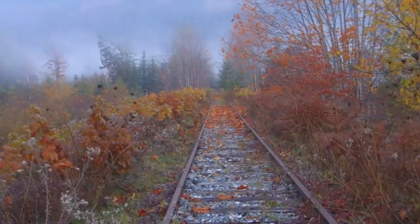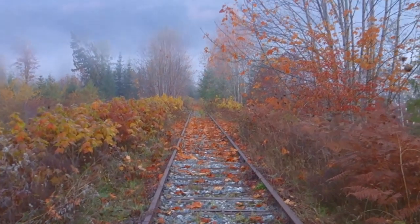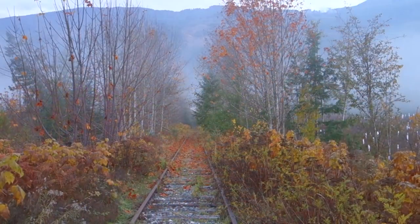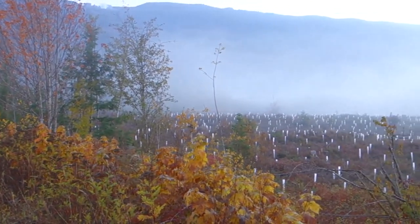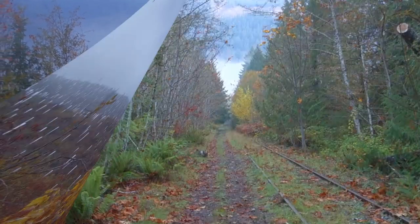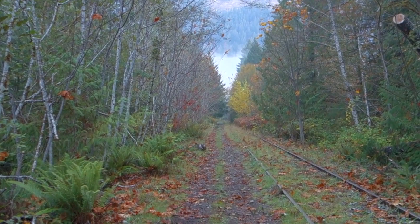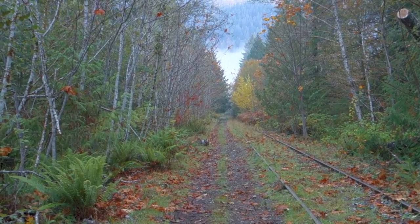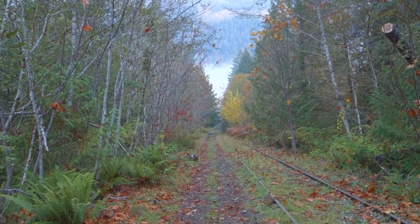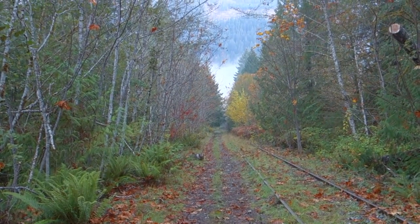And coming up to mile 32, which was also the location for the Bainbridge Lumber Company spurs that went off the railway here. This is around mile 31.7, and this is where the Bainbridge siding was, which also had the interchange track to Alberni Pacific Lumber Railway.